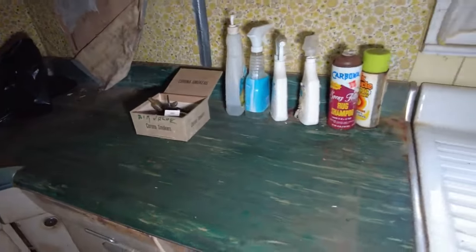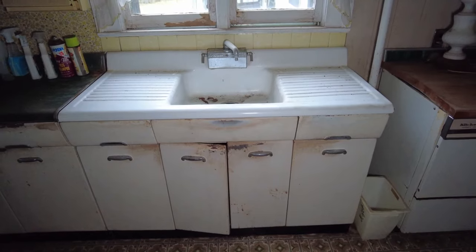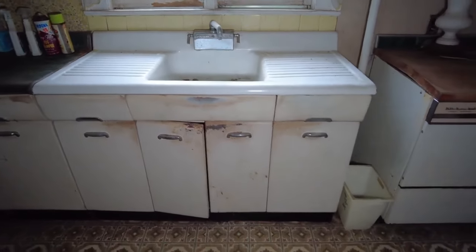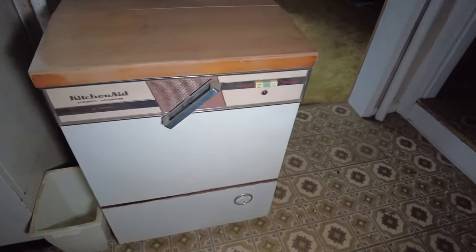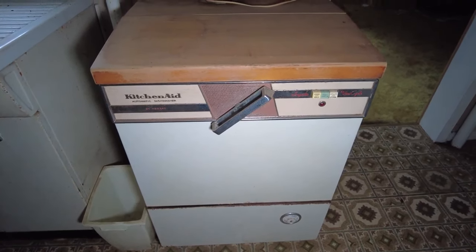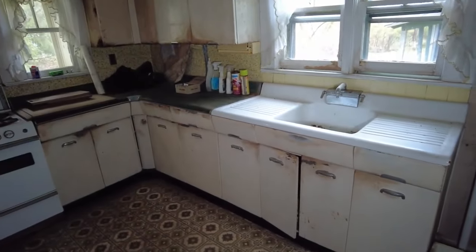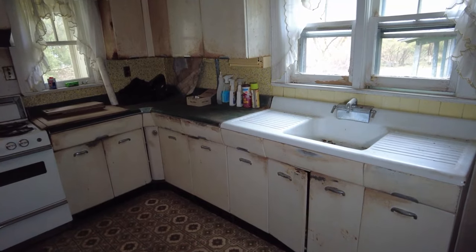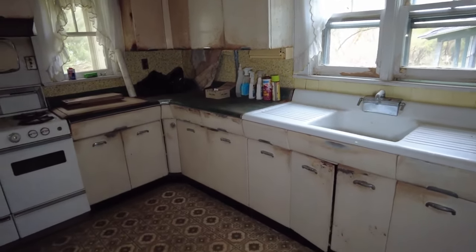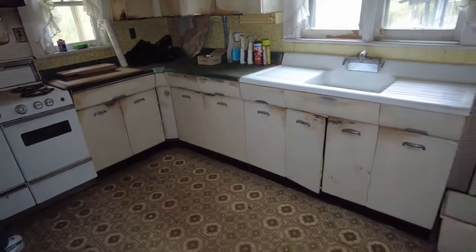You can see these little cabinets. I think they're actually like metal. And this here is probably one of the oldest dishwashers I've ever seen. KitchenAid automatic dishwasher by Hobart. Yeah, the stove, the countertops, everything's like old. And the cabinets are metal, which is weird.